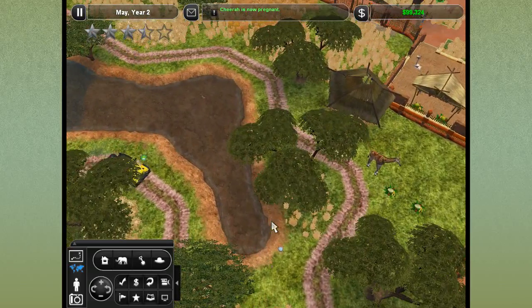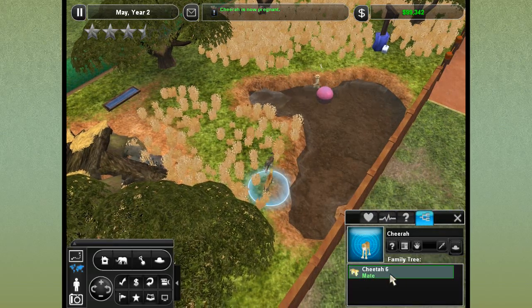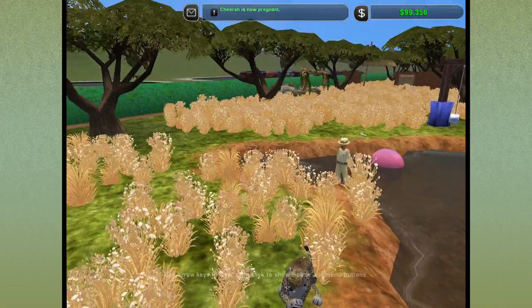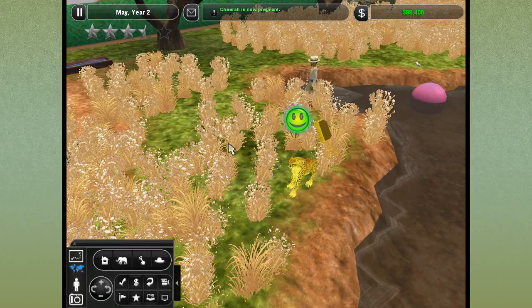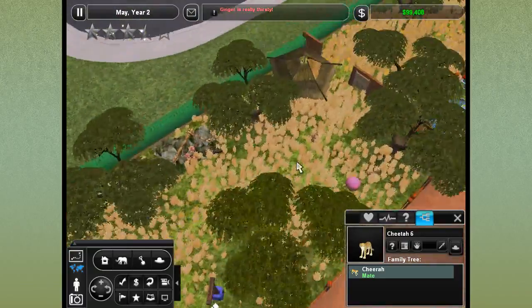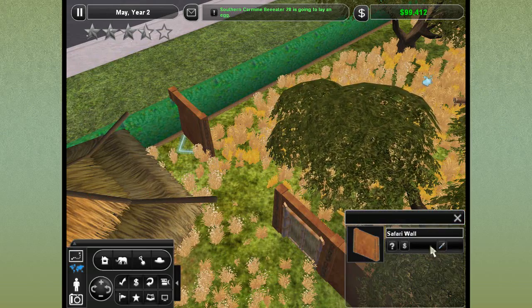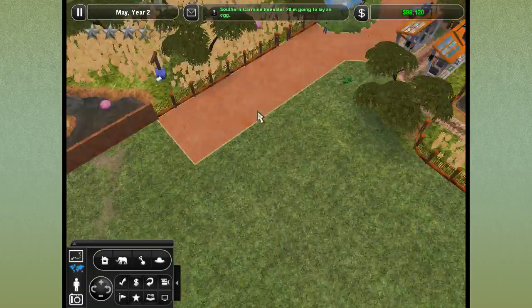All right, and then let's come down in here. Oh, good, and Cheetah is now pregnant. Wonderful. Oh, and I think our good intern, our good zookeeper, I mean, is coming over. Let's give him a good bath. But now that she's pregnant, that means she will have her babies pretty soon. So let's move our male cheetah away into his enclosure. Close it off. There we go.